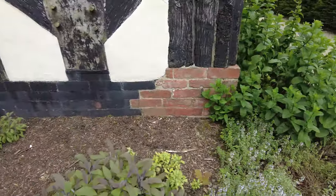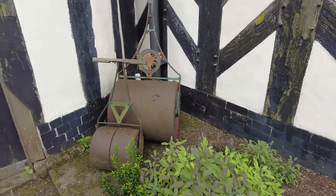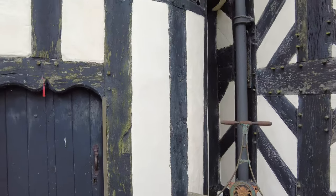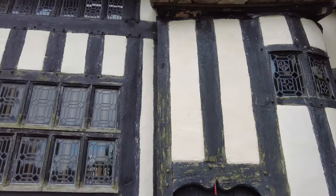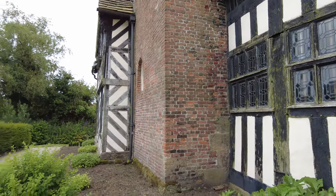One of the biggest challenges has been addressing the structural issues caused by the building's age. The timber frame has warped and settled over time, and restoration work must preserve the original materials while ensuring the hall remains safe for visitors.